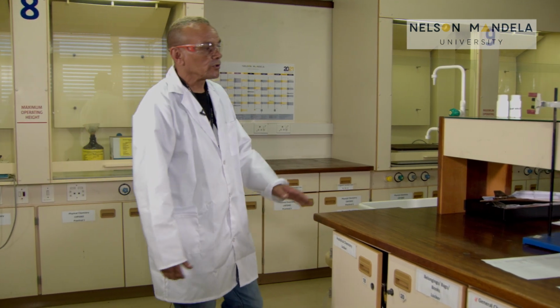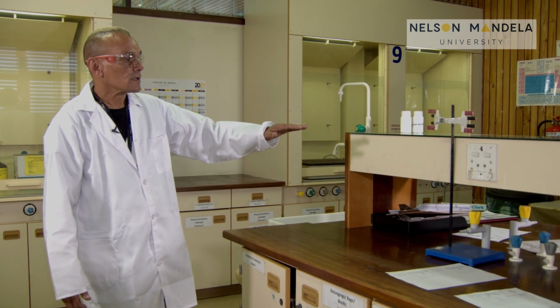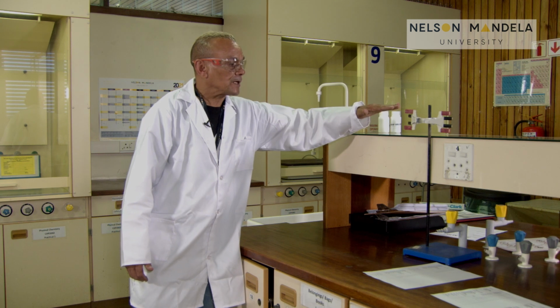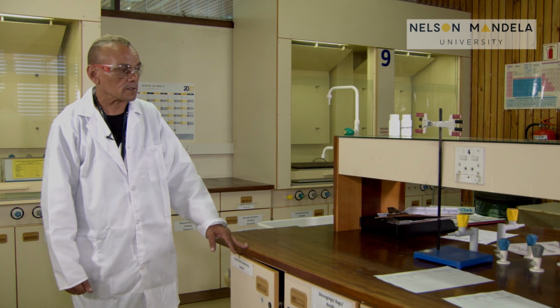I'm just going to introduce the setup of the laboratory. We've got our workbenches, which are divided into benches, labeled benches 1, 2, 3, 4, 5 as we go along. Each of these benches does have 6 workstations associated with it.